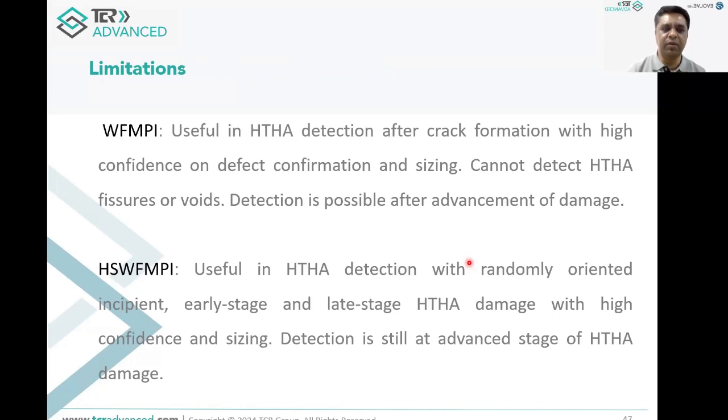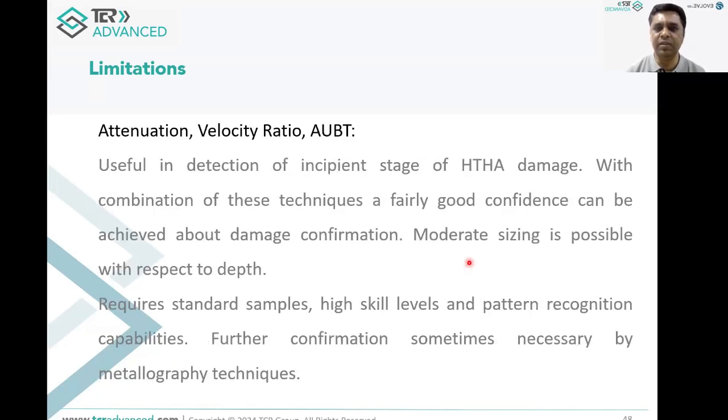So there are limitations for these techniques. First, we'll look at the WFMPI. It is useful in HTHA detection after crack formation, with high confidence in defect confirmation and sizing. It cannot detect HTHA features or voids. HSWFMPI is useful in HTHA detection with randomly oriented incipient, early stage damage. But still, mind well, these are all advanced stage. Late stage HTHA damage with high confidence and sizing. Sizing is important because sometimes we say, okay, HTHA is there, so what is the size and what is the extent is very important to understand the life limiting factor.